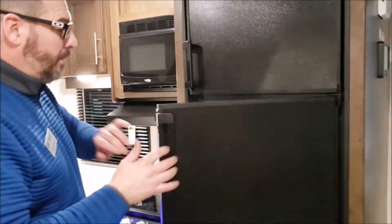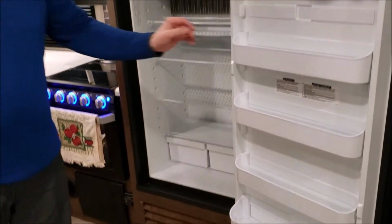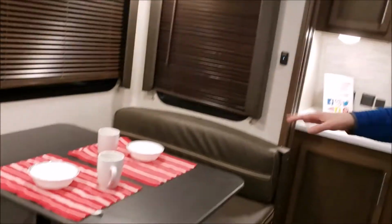You have an 8 cubic foot refrigerator. So nice big fridge, nice big freezer. So again, this is in our half-ton series. So big fridge there. Come over here, got the booth dinette. This drops down, makes a bed.